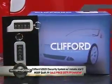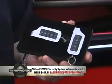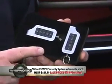Well, what's kind of cool about this alarm from Clifford is that it opens and closes the door, sets an alarm, goes off if the windows break. But this also will allow you to, at a touch of a button, start your car. It's 110 degrees outside coming out of the grocery store. Press a button. By the time you get to your car, pre-cooled, ready to go. Wintertime. So you ski, you snowboard, you're able to get your windows defrosted, the car heated up by a touch of a button.